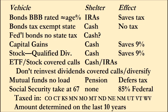I wouldn't recommend reinvesting dividends because it screws up the even requirement of 100 shares for covered calls, and you don't diversify. Now you're going to get those mutual funds that have no load, index, almost no expense ratio, and those probably are best put in your pension account because you get the deferred tax rate.